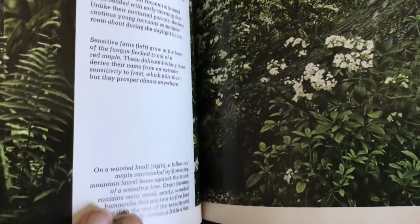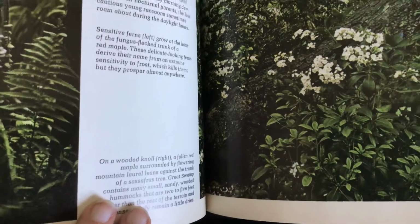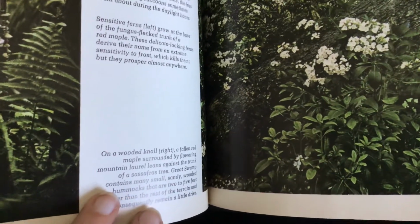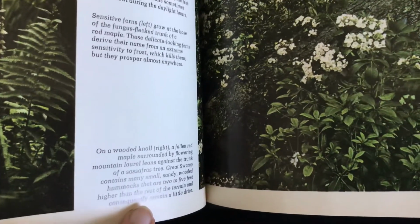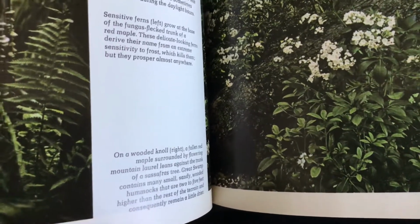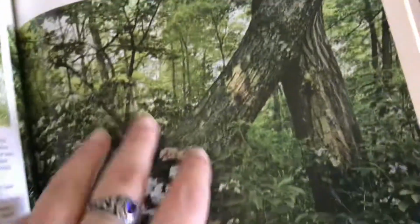On a wooded knoll, a fallen red maple surrounded by flowering mountain laurel leans against the trunk of a sassafras tree. Great Swamp contains many small sandy wooded hummocks that are 2 to 5 feet higher than the rest of the terrain and consequently remain a little drier. See all the white flowers?